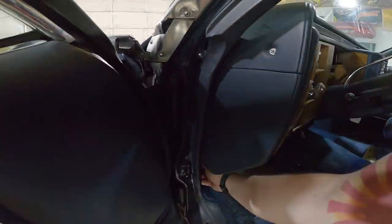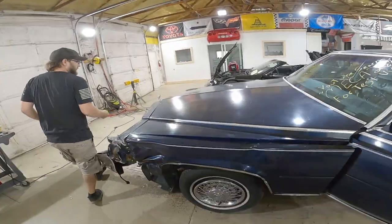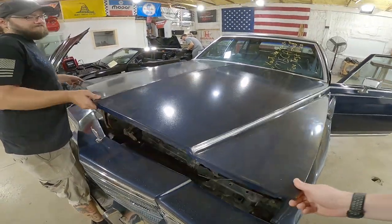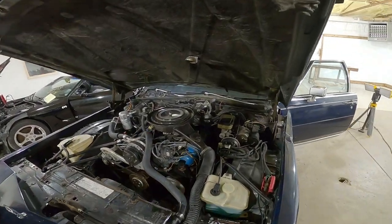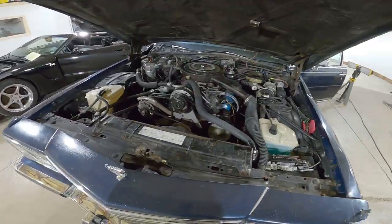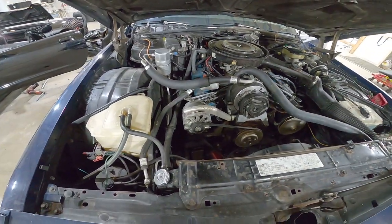Let's pop the hood and take a look at that engine. You may have to do that again. I saw it release. Did it go up though? Oh, we're good. Digital fuel injection. Beautiful, beautiful. I don't know. I'm stretching on this one. These things just don't excite me. We'll get the mileage here in just a second.